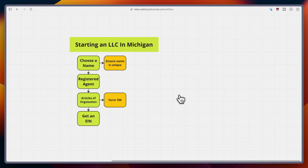The next step is to file the Articles of Organization. This is going to be called the Form 700, and you can file this online, by mail, or you can also do this in person. There is a filing fee from the state of Michigan, and that filing fee is $50.